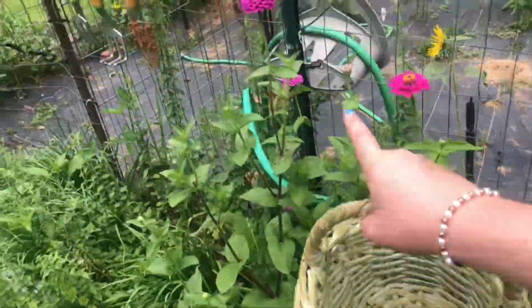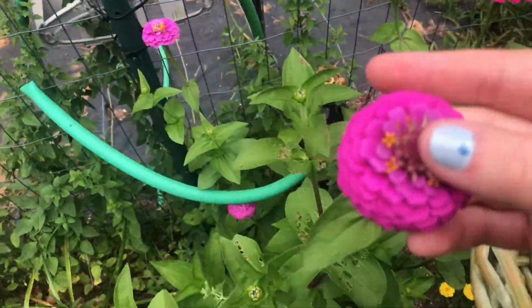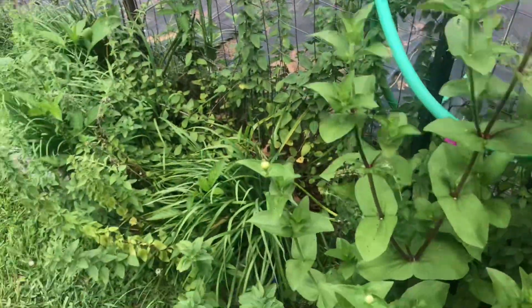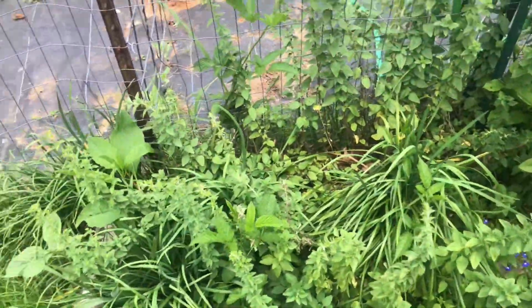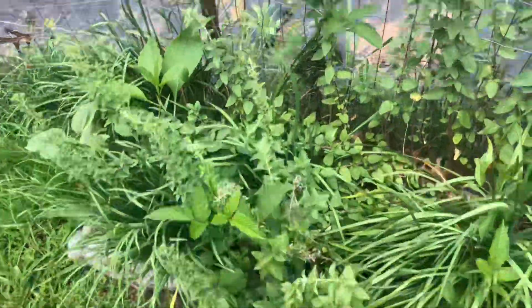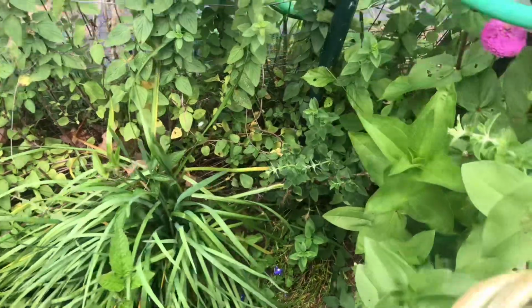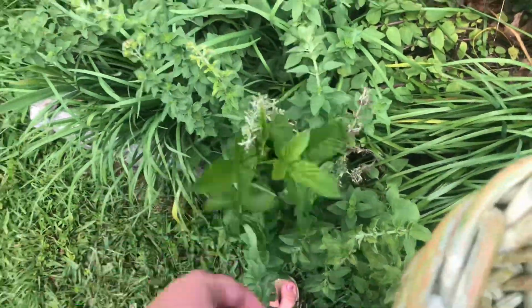More marigolds. These zinnias, I think these might be mini zinnias. I don't know. And then I have oregano and chives that have been planted here. This is another thing I need to trim, but I'm probably not going to trim them back. I'm just going to let them go like they are. But I do got to get these thorns out of here.